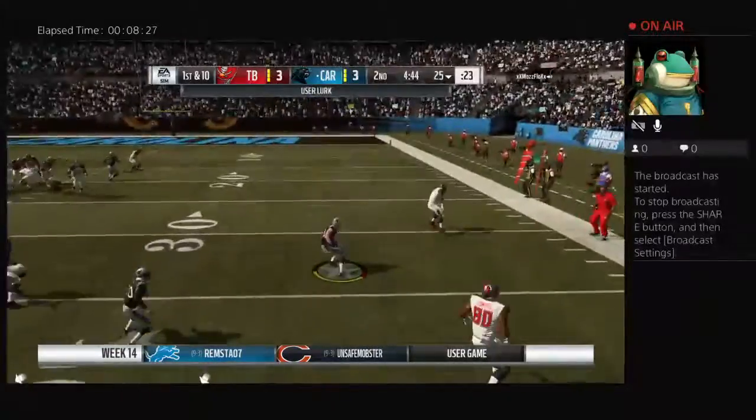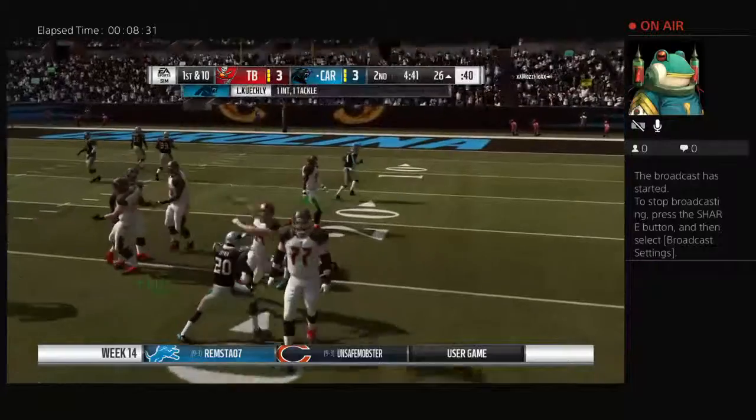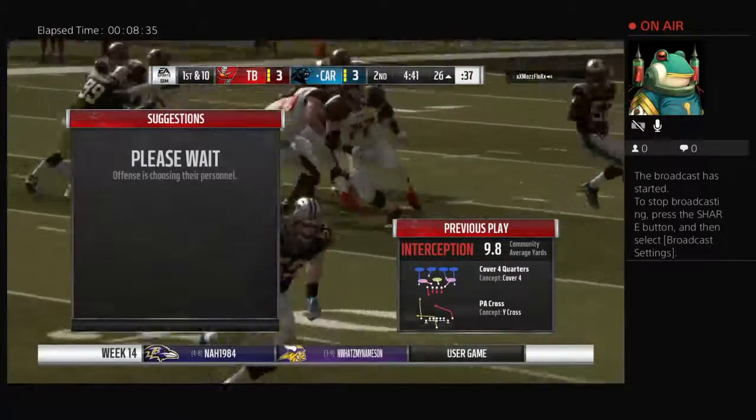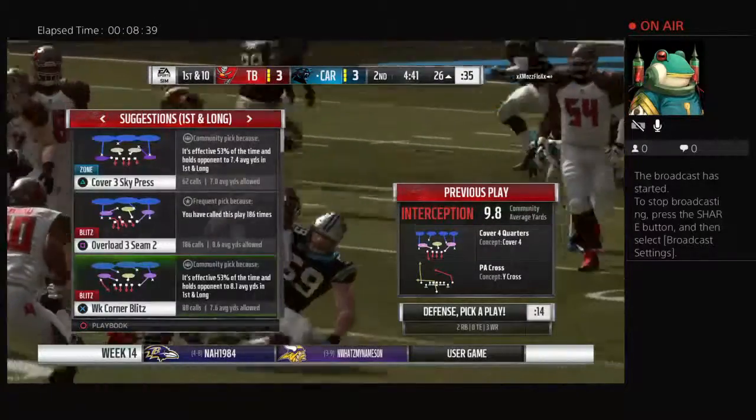And he fires one that's intercepted. It's the Pro Bowler Luke Kuechly that picks it. And he brings it back to right around the 26-yard line. He's on quite the interception run. He had 2 last week, another one here.